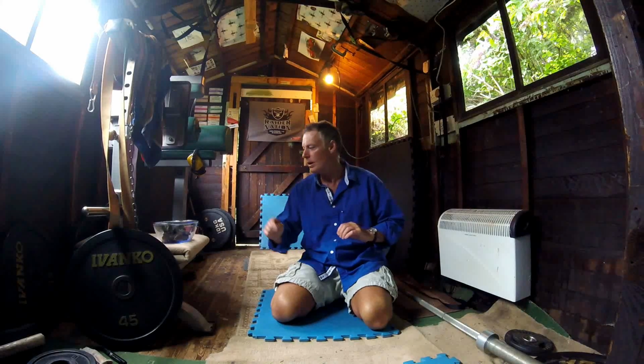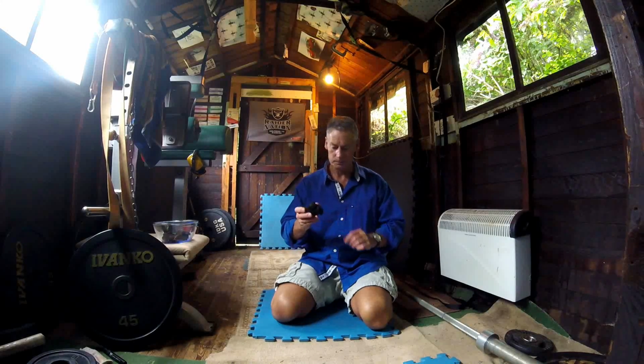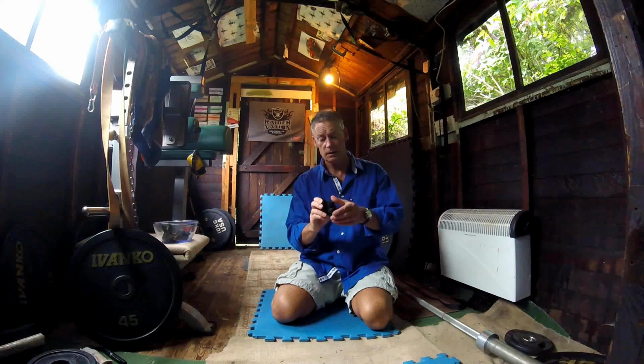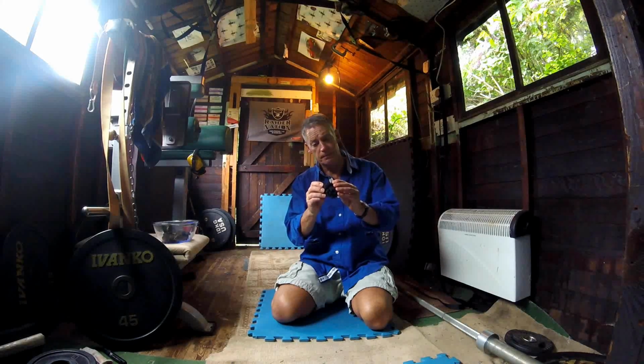Okay, there's a lot to get through, so we're going to start immediately. Chaga has been around for a long, long time. As you can see, Chaga is a mushroom. It's called an endophytic mushroom as it grows on trees. Now that is really, really solid. It contains part of the wood from a birch tree.